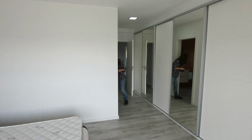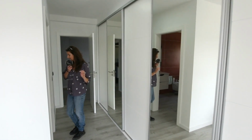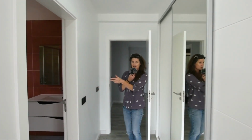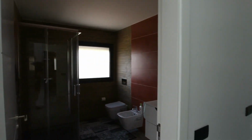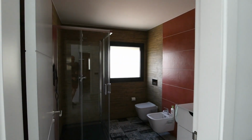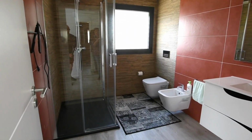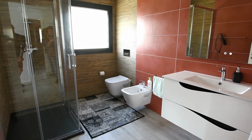The bathroom here. Soft closing doors on the cupboards under the wash basin. A large shower, glass, toilet, bidet. Just a touch of colour, a dark red, same floor throughout.